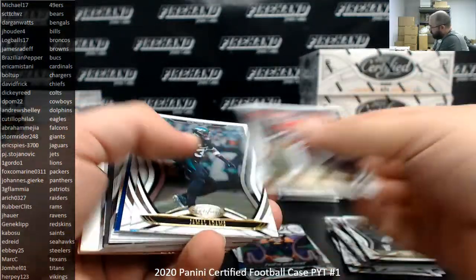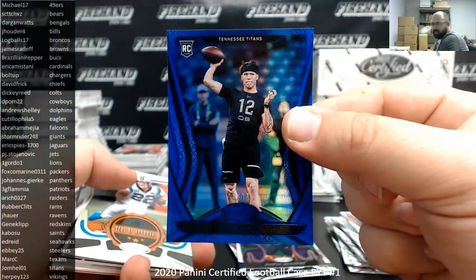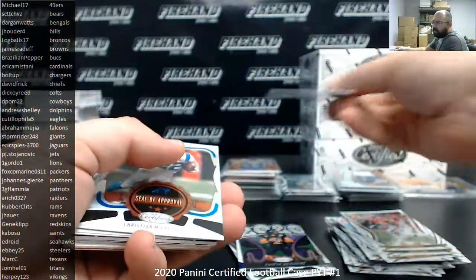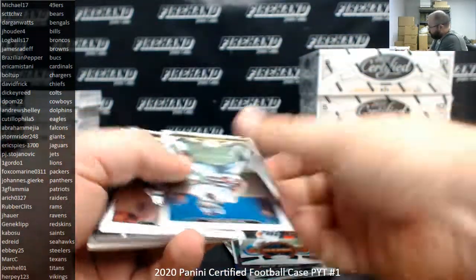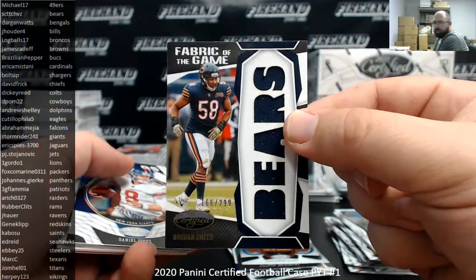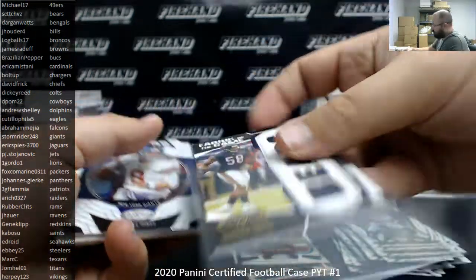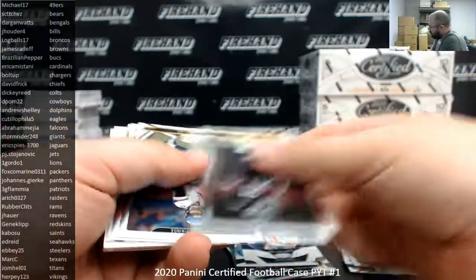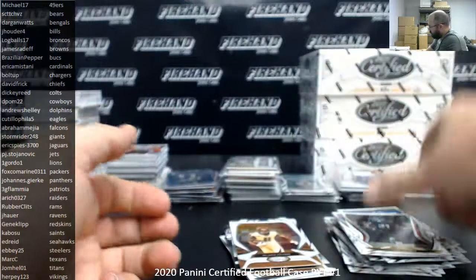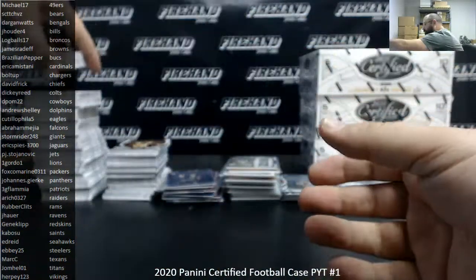Justin Herbert, 2020 graffiti rookie. Cole McDonald, number 75 for the Titans, going to John Hill 01. Roquan Smith, fabric of the game for the Bears. Bears belong to Scott Chavez. Devin Duvernay to 399. Okay. Niner. Box 10.